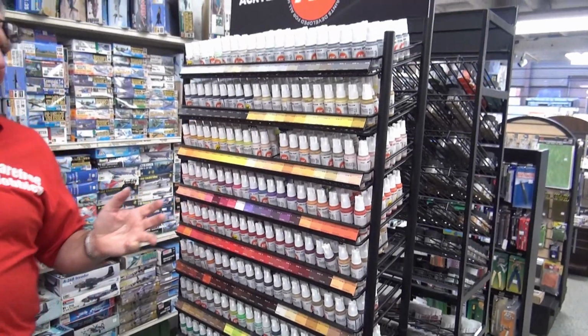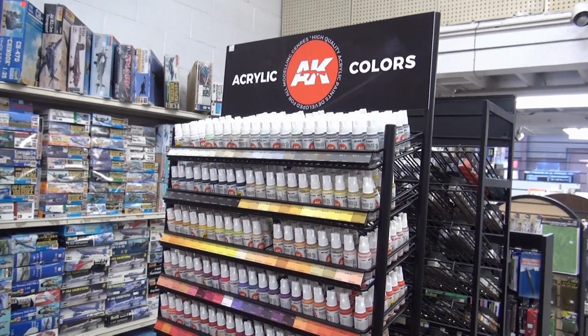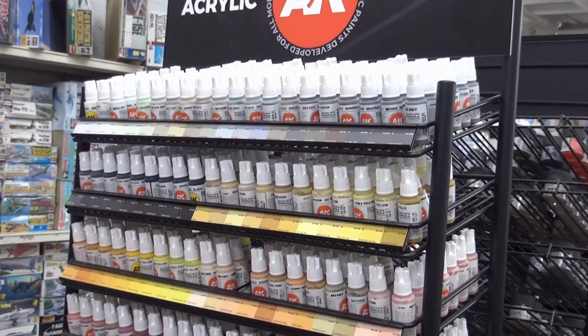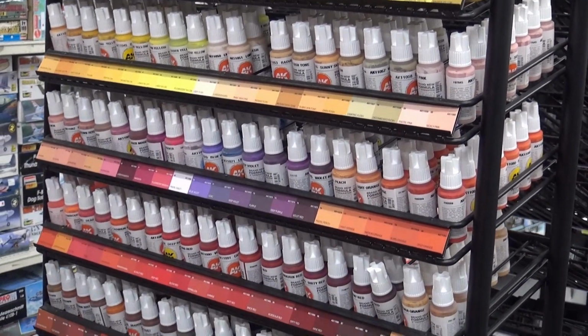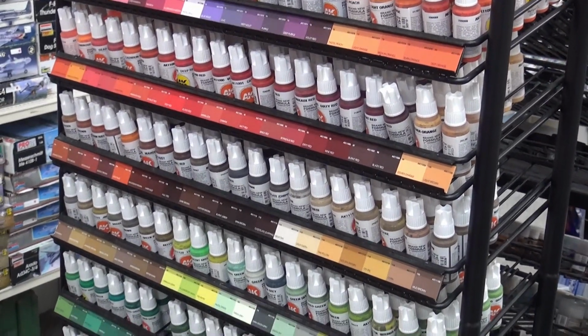So, going back to paint racks. Why I like AK is because its range of color is just exceptional. It is probably one of the best hand painting paints you can use. Also, it is very airbrush friendly, if the ratios are mixed properly.